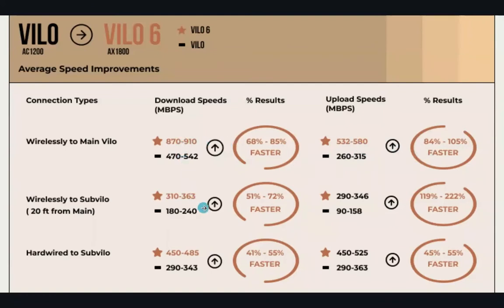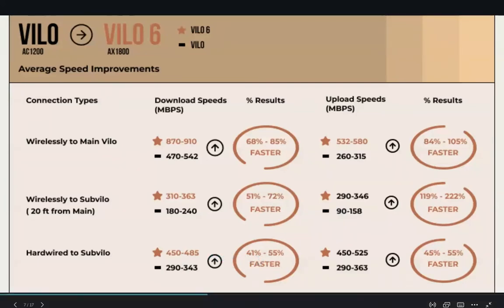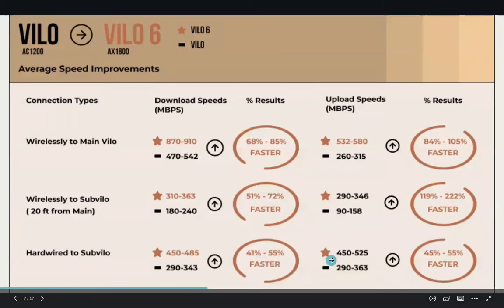Wireless, we got up to 51 to 72% faster. Obviously, this is going to depend on your topology as well. And then here in upload speeds from wireless, we have seen probably our biggest increase, so probably anywhere up to 119 to 222%. Unless we have hardwired to a sub Vilo. So this is obviously from a mesh, so this would be like router 2 or whatever. 41 to 55% faster. So you can almost double your speeds for both upload and download.